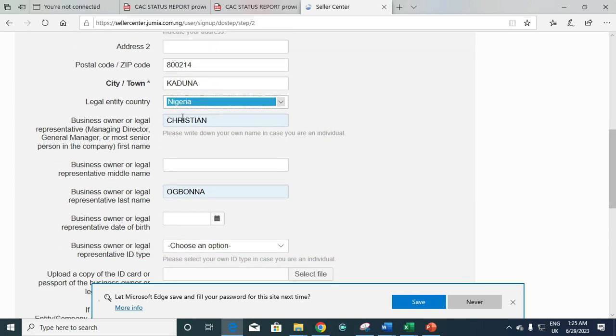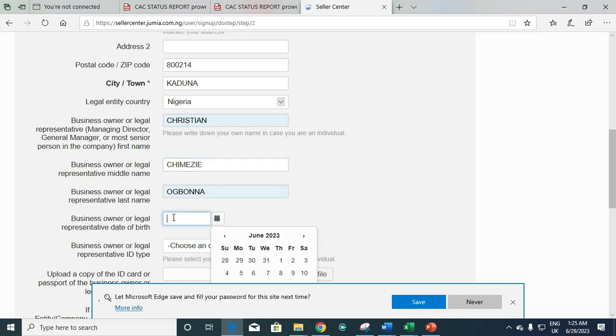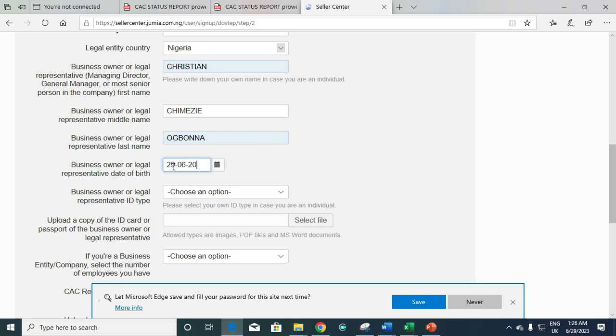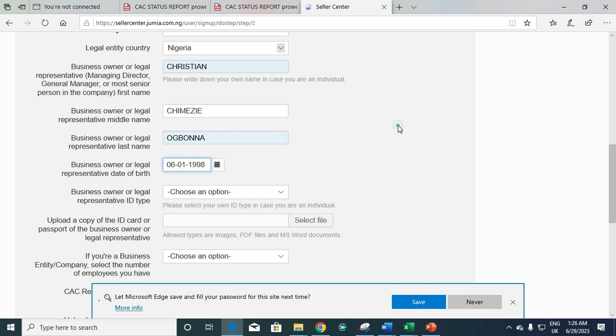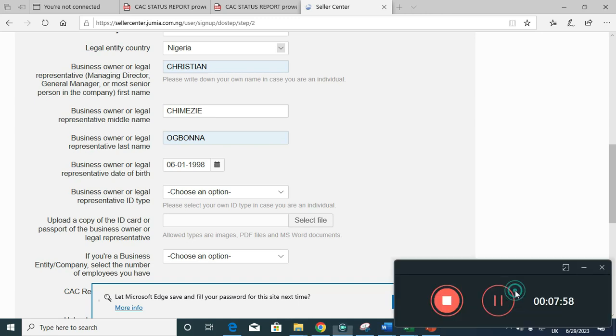Now, the business owner, first name is Christian, last name Ogbonna, and then the middle name. So you have to type in your date of birth. Yeah, let's put in my date of birth. Okay.